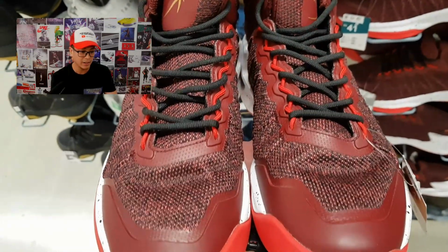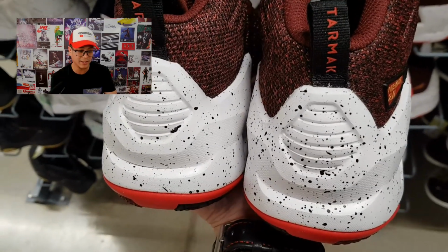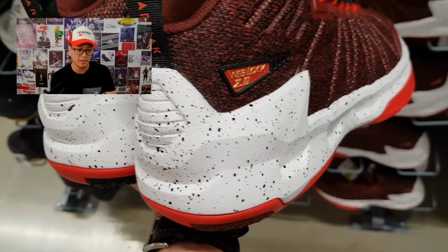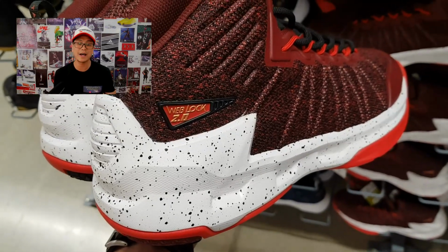All right, thick midsole, and you see how the midsole extends through the heel, and it also serves as its heel cup. This sneaker, by the way, is called the Shield 500. How could I miss the name? It's the Shield 500, 2,700 pesos.